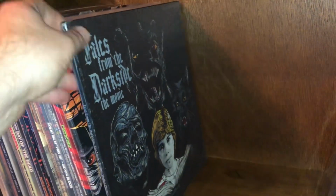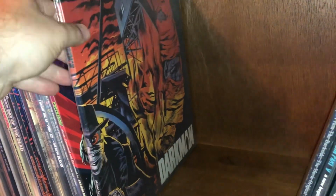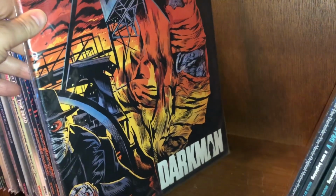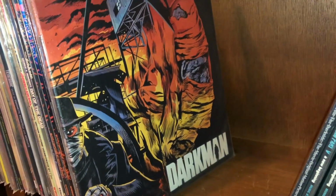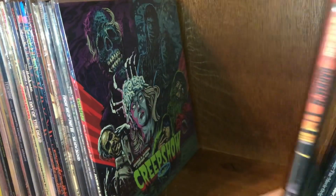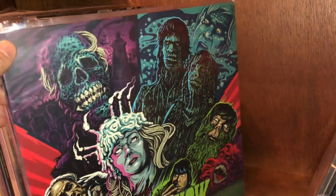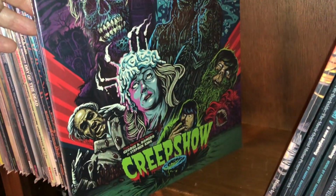I have Tales from the Dark Side, the movie. Dark Man, which is a great kind of a comic book style action movie. Sam Raimi. I have Creep Show, which is no doubt the best horror anthology out there.